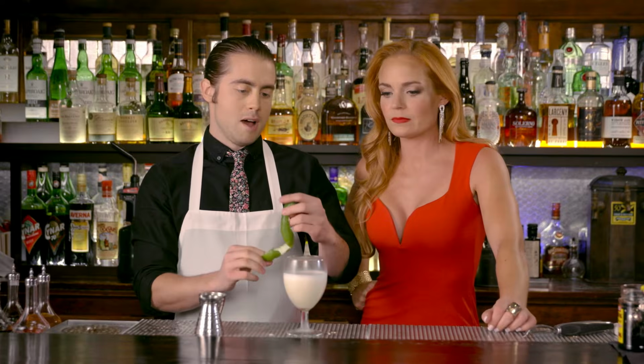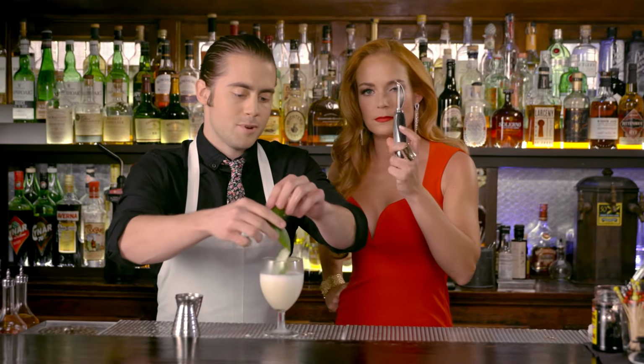So then this is going to be our garnish. A twist of what, lime? Twist of lime. Is that why this was here? That was why that was there.